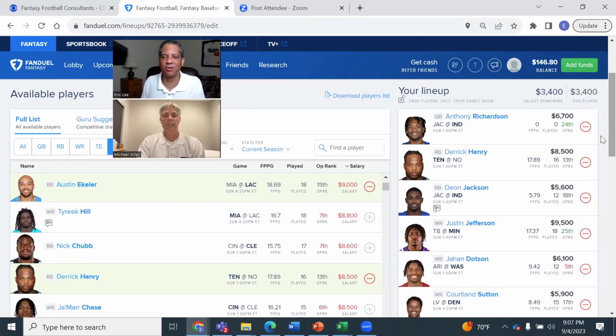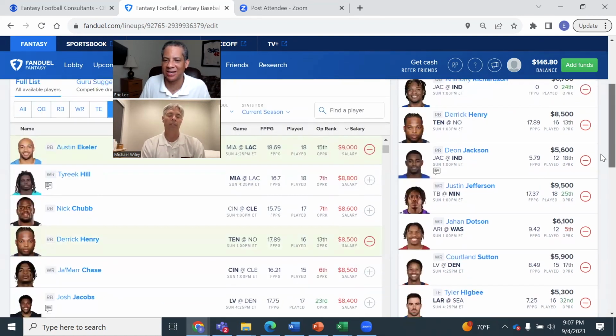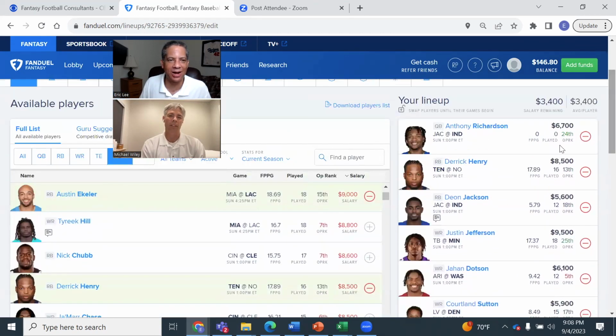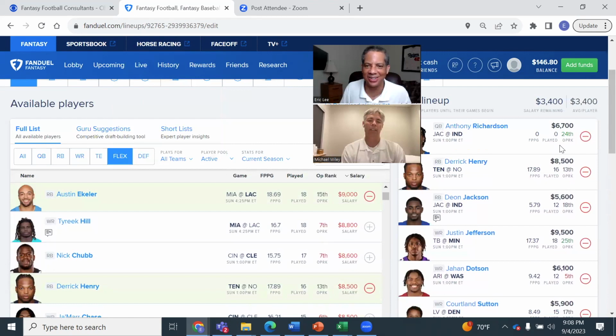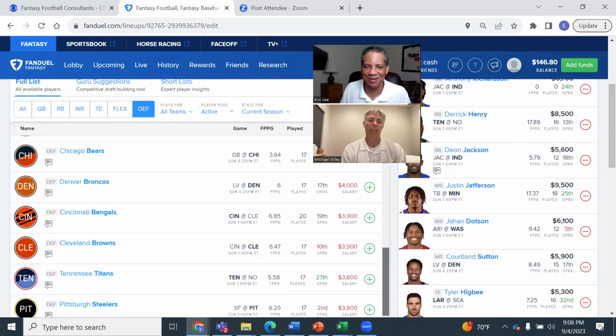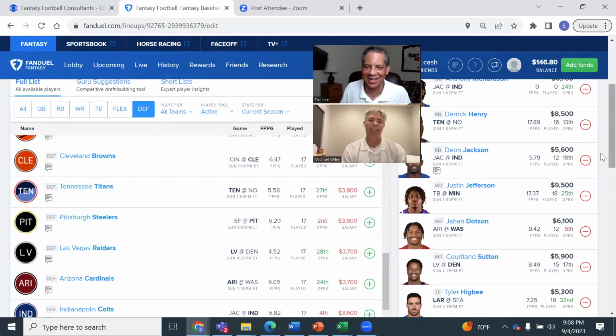All right, Michael. So we just made a quick change to make sure that Austin Ekeler, who plays in the afternoon, is in our flex spot. We have $3,400 for a defense. So let's look at what our options are. Let's try to predict where Michael is going to go here for our last pick.